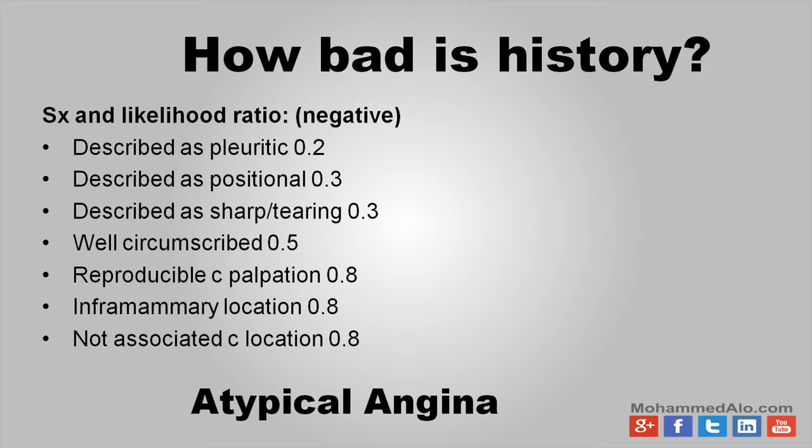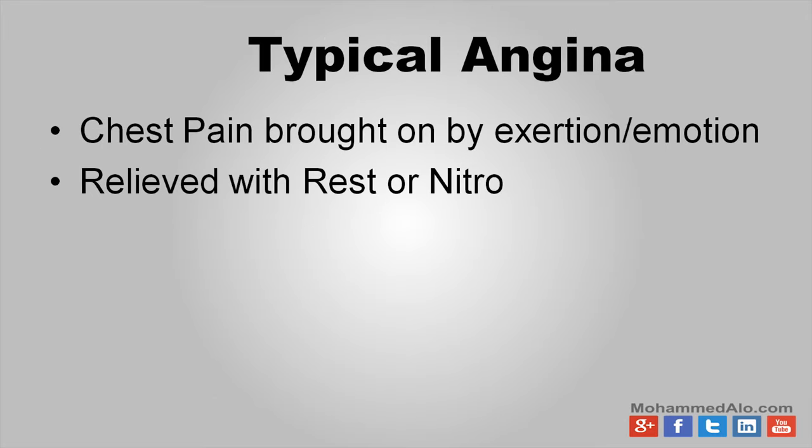So all these things that we talked about above are atypical angina. Typical angina is a very specific definition. It's chest pain that's brought on by exertional or emotional stress, and it's relieved with rest or nitro. That's why when you're talking to patients, you ask them, when you had the chest pain, what were you doing at the time? Well, I was just sitting around watching TV.